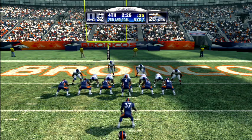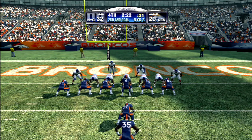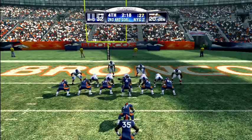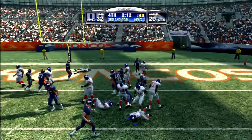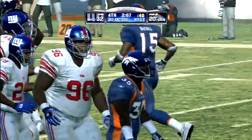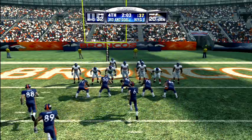I formation here. Regular. Touch. Blue 45. Blue 45. Watch the back. It's the tailback. He's dropped at the 1. A 1-yard gain by the halfback. That'll bring up third and goal. 1 yard to the goal line.